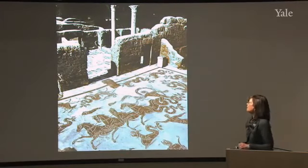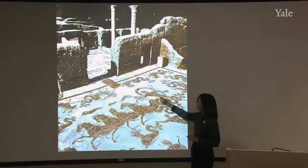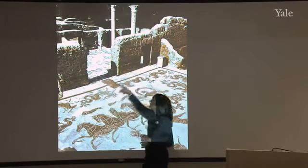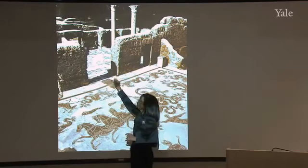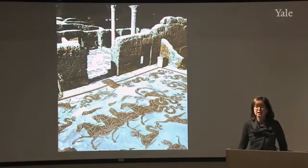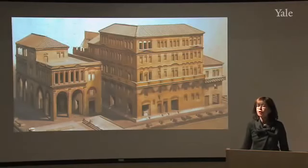Just a glimpse of the black and white mosaic that gives this bath its name, the Baths of Neptune. You see Neptune here, but you can also see the way in which every room in the bath, which was made out of concrete faced with brick, as you can also tell from this view, was covered with these black and white mosaics. Ostia is the land of the black and white mosaic. I'll return to that in a moment.